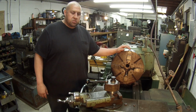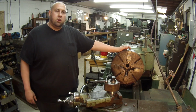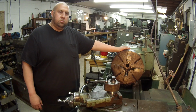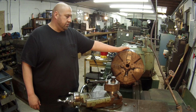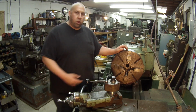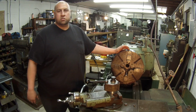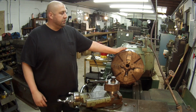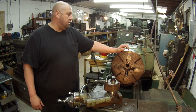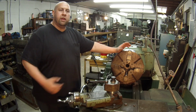So, this is compared to what we used to have. This is a small Monarch. Our big Monarch, the catalog size was a 22M, if I remember that right, but it had a 24-inch Cushman chuck on it. It had some really aggressive jaws on it, the really deep serrated jaws. It was the heavy-duty chuck. I mean, that thing weighed probably 1,000 pounds just by itself, and it would hold the world if you could get it in there and get it tight enough.